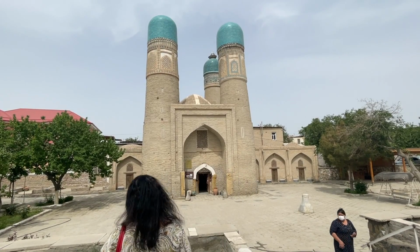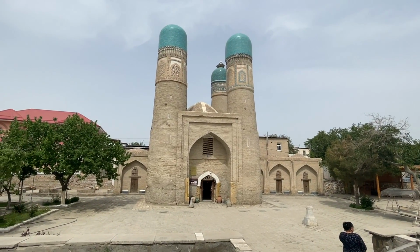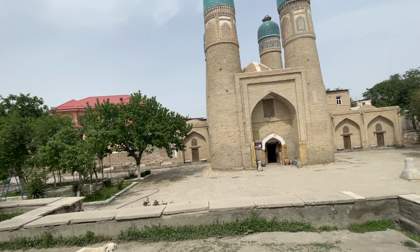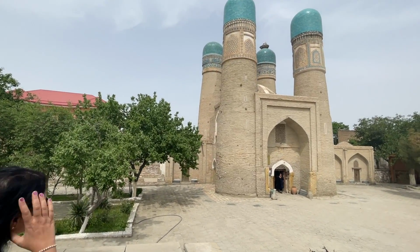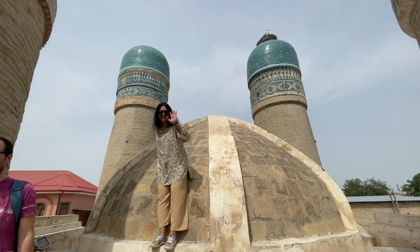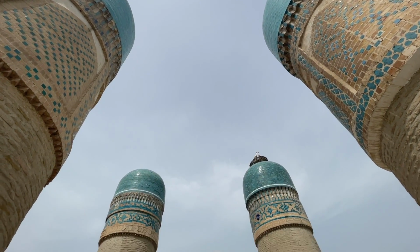In front of the little Chorminar of Bukhara. How do you pronounce the name? Chorminar. Oh, Chorminar, okay. So we'll learn today a lot of Persian. Chorminar. Structure. So we are on top of the baby Chorminar of Bukhara. Bindu, this side. So Bindu's loving it. She wanted to come here, so we made a special effort to come here. And this is very, very pretty. Very nice.